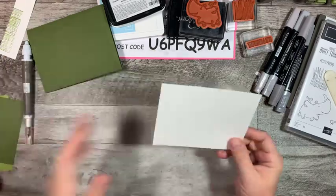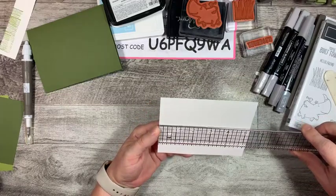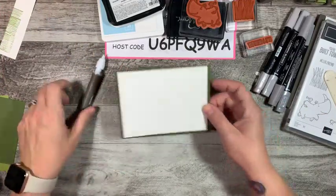Well, you know what, Nancy? You are very welcome for me turning you onto this set now. And that was only the first card. Wait till you see a couple of these other cards. You are just going to be head over heels and you're going to want this set.